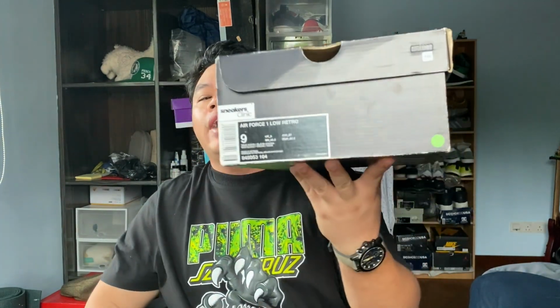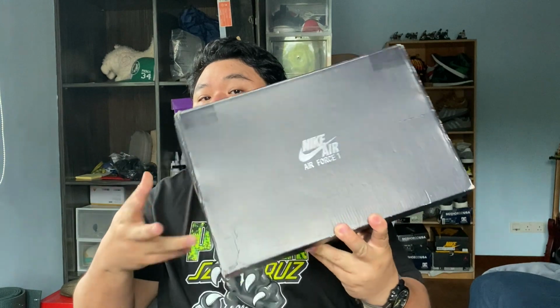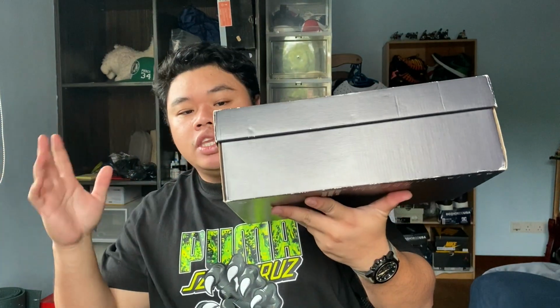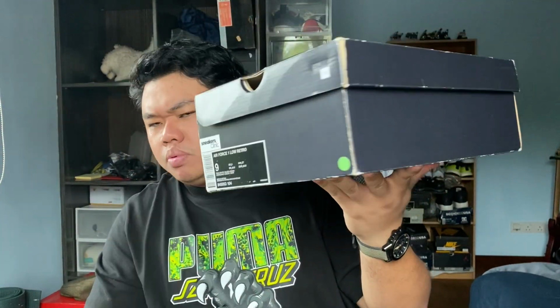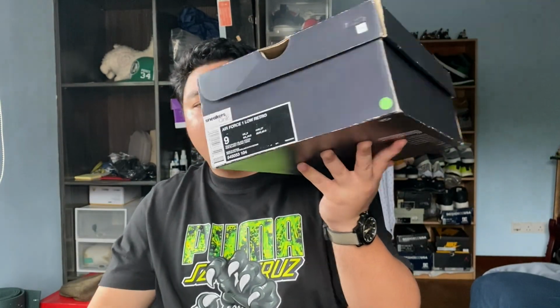Today we have got a personal grail of mine. This is the 2018 Air Force One Coco Snake. This is a used pair from my good man Yuen Lam of 17 Gallery. He put some of his stuff up for sale, and for the price that I got this, really happy. Obviously, like I said, used pair, but on the box it is a size 9. I believe this is probably from the Sneakers Clinic store in Singapore. It's a local reseller there.